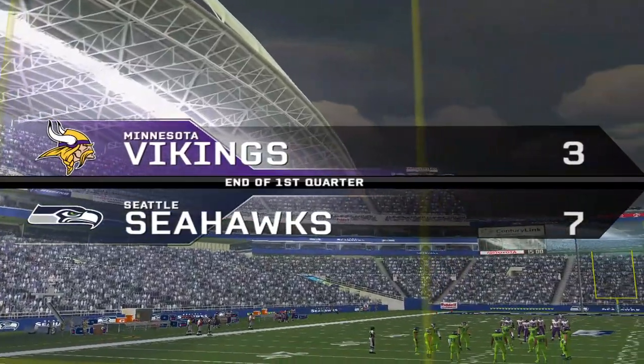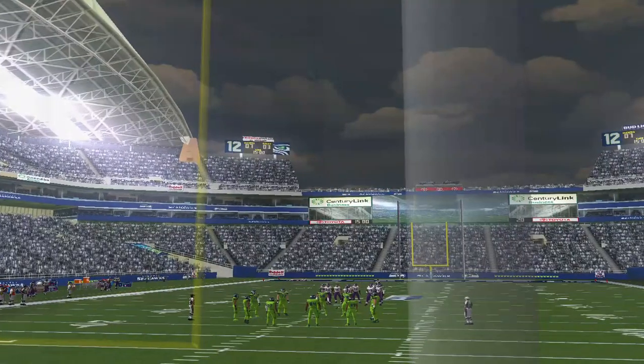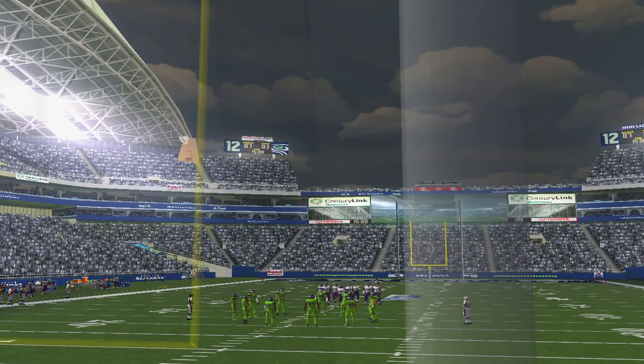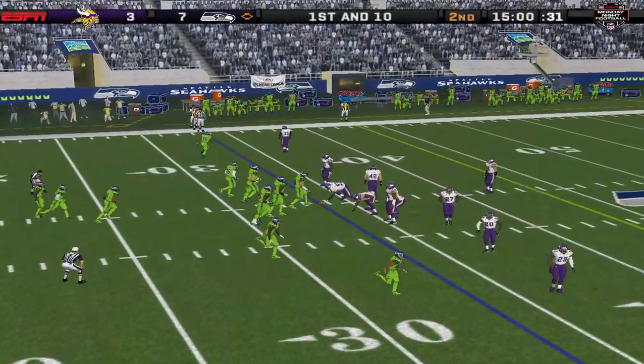Reached the end of the first quarter, and the score is 7-3, Seahawks. Teams have switched sides and will start the second quarter. Ball on their own 34.